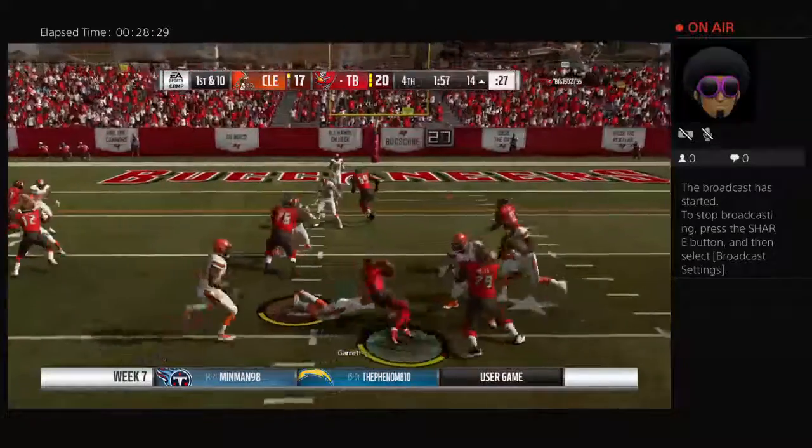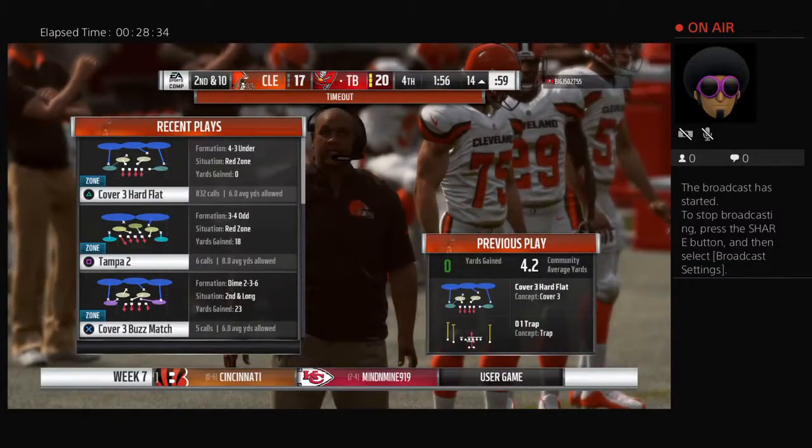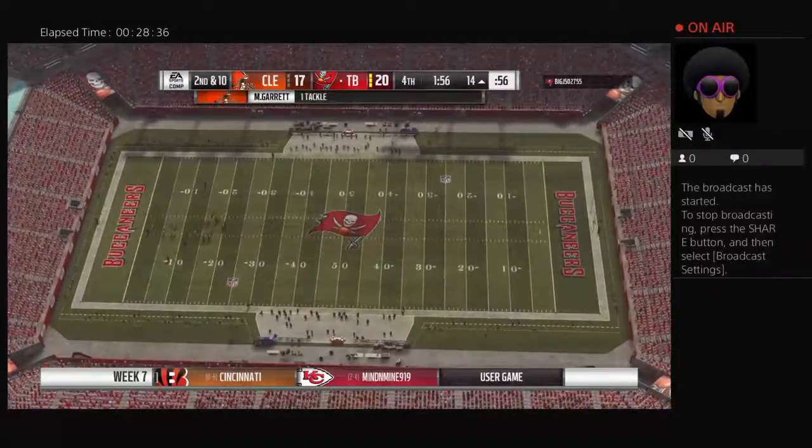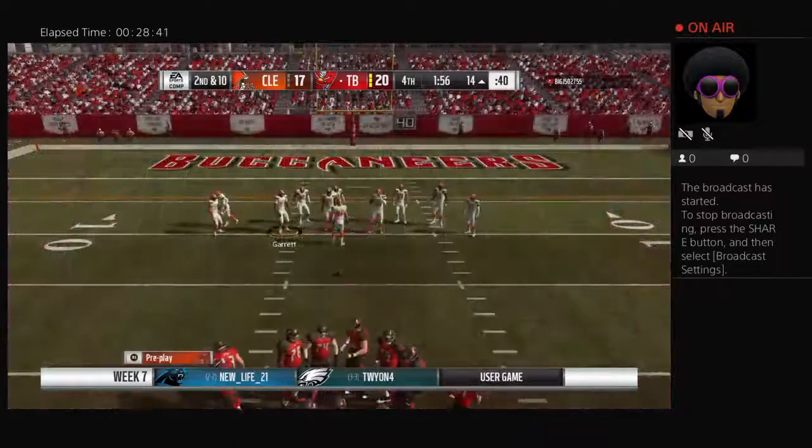They'll run it now out of the gun. Looking for a seam, but finding none. He'll get back to the line of scrimmage, and that's it. And now right out of the 2-minute break, we'll get a timeout used defensively with 1:56 to go.